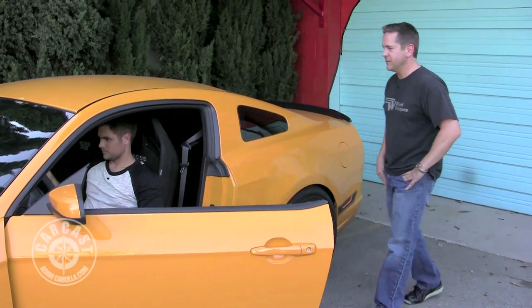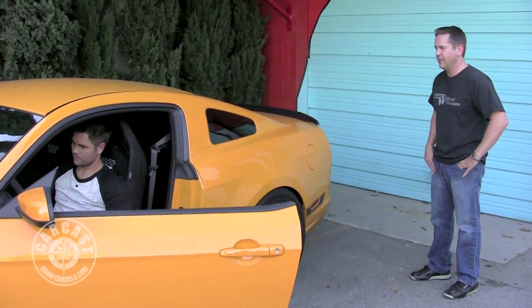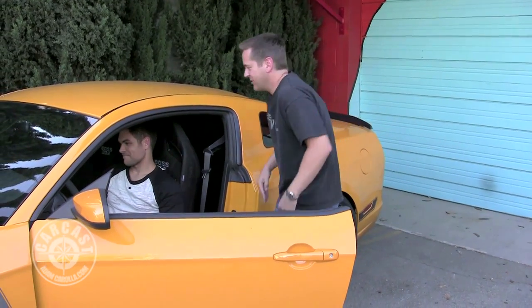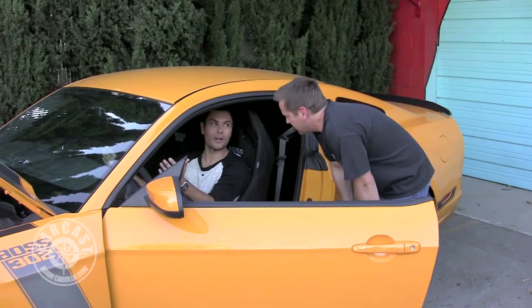Give it a couple revs. Let's hear it. I see that tach winding out to 7,000. The engine sounds awesome at high RPM. It does, and it pulls up there too.